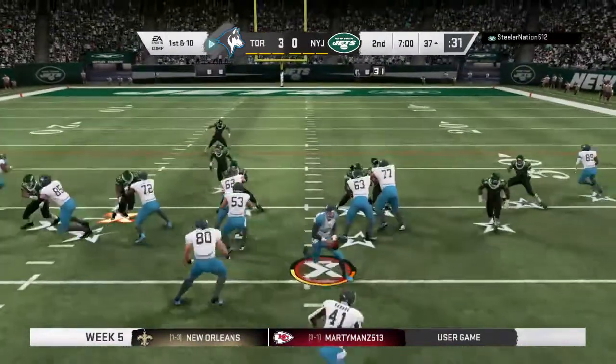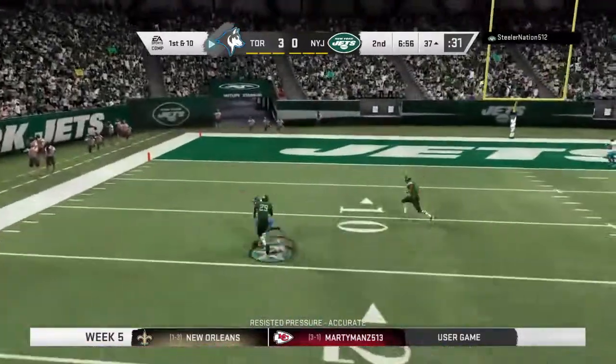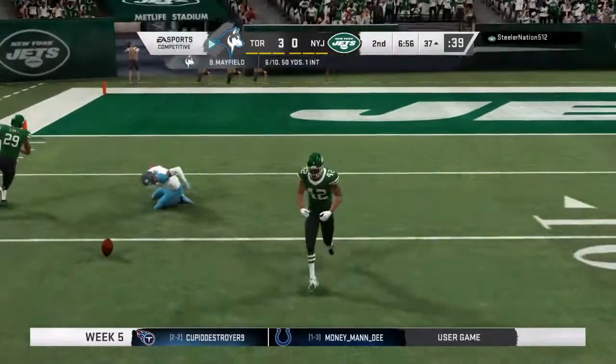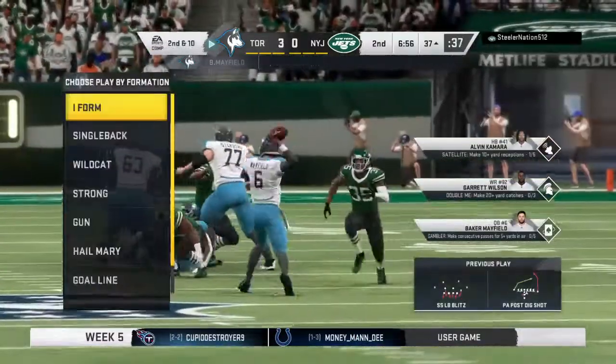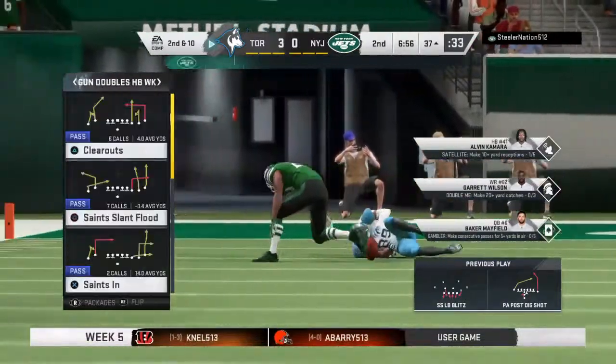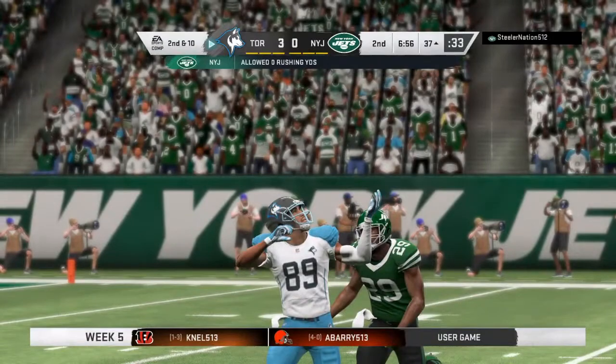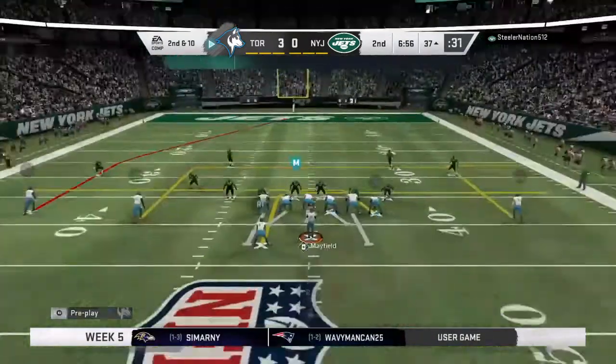Line of scrimmage, the 37 on 1st and 10. Throwing on 1st down, but this one winds up to be incomplete. Brandon, it looked like he had his hands on it for a moment, but let's face it, that was going to be a tough catch all the way because of the presence of the defense right there as he was trying to haul it in. Yeah, nice job to force the incompletion.